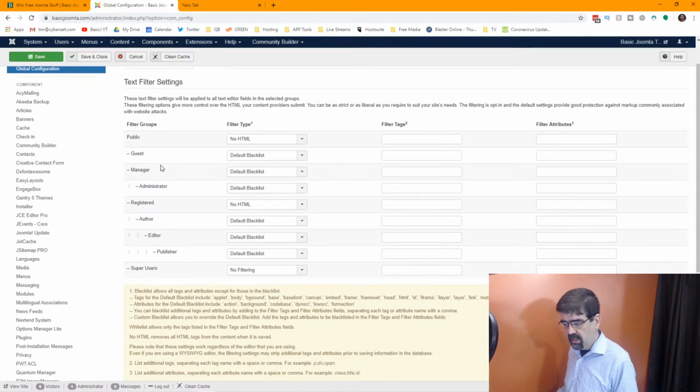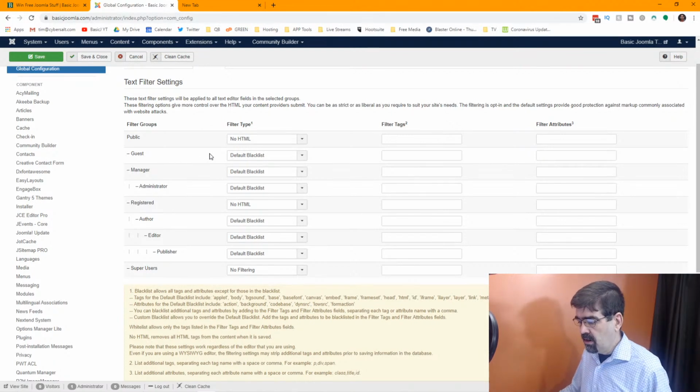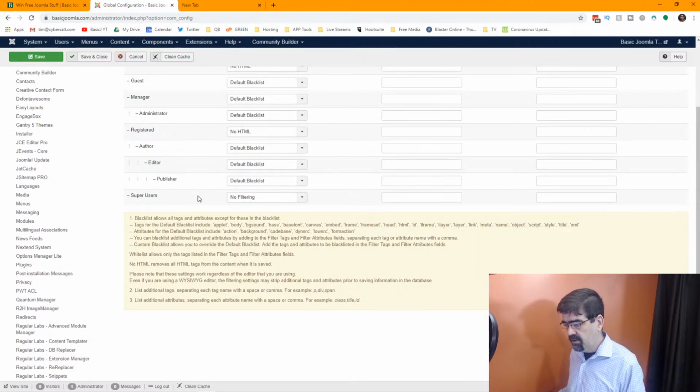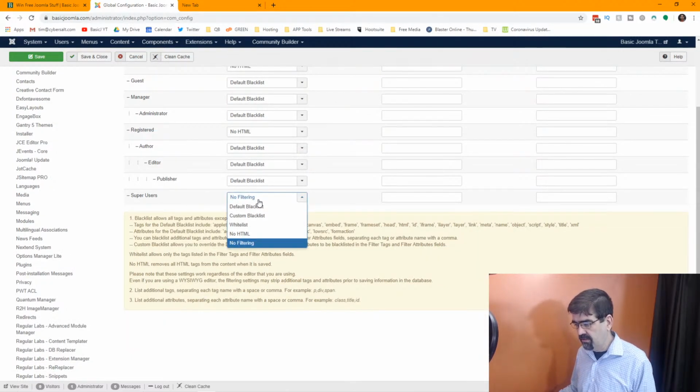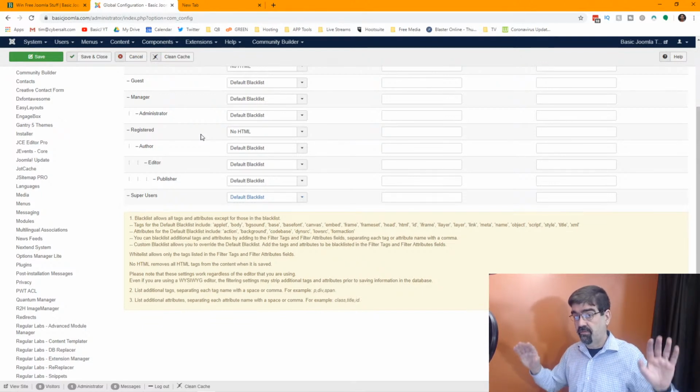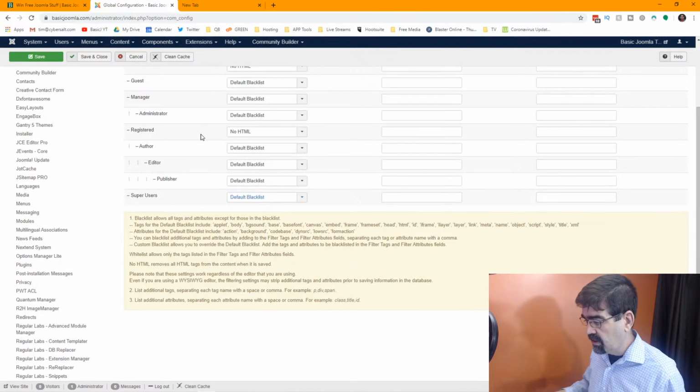up in your Joomla site, you will see that there are settings, a blacklist for people who are just guests, who aren't logged in, or who are managers, administrator, registered. I guess guests do log in, author, editor. But look, if you're a super user and you see this setting says default blacklist, then you are not going to be able to use iFrames when inputting them in the articles. This is the very base bottom security level for filtering for what people can put inside of articles and modules.